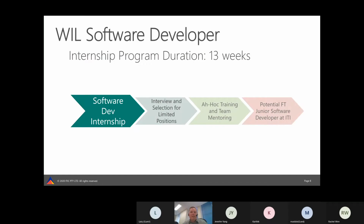So specifically for software development, we're going to ask for people to submit their CVs. There are two types of products that we have. The original products that were developed back in 2014 are developed using MVC, so .NET C# is a key skill set for those.